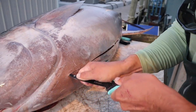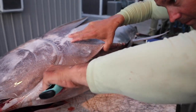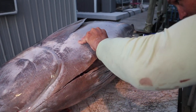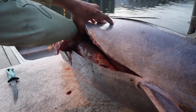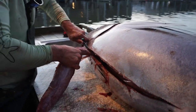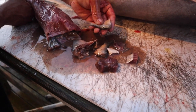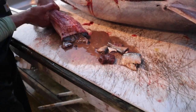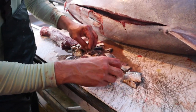All right, y'all, time to see what's in the 200 pounder's belly. That's just his lungs right there. There we go. There's the goods. All right, so we got a red meat chunk so far, a couple of little bonita chunks. That's a menhaden. We call them pogies down here. Full of chum. Pogie heads, red meat, white meat. He was hungry.